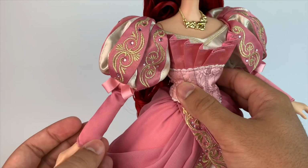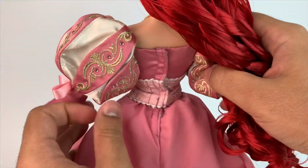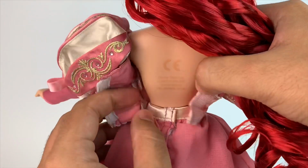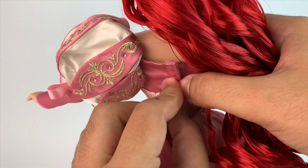I love the little bow at the end of the puff right there. It's just so cute, and I'm happy she has long sleeves as well. Otherwise, the puffy sleeves wouldn't look good. Now, in the back, you can open it and see that she has that articulation at the waist, and they've been doing this for the dolls for a minute now.